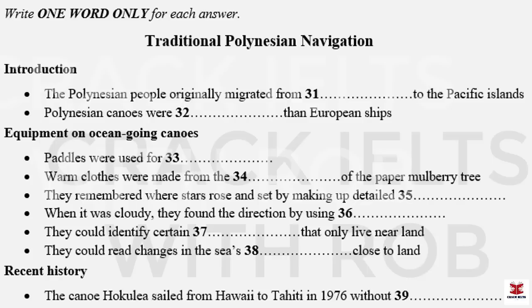Part 4. You will hear an anthropology student giving a talk about traditional Polynesian navigation. First, you have some time to look at questions 31 to 40.